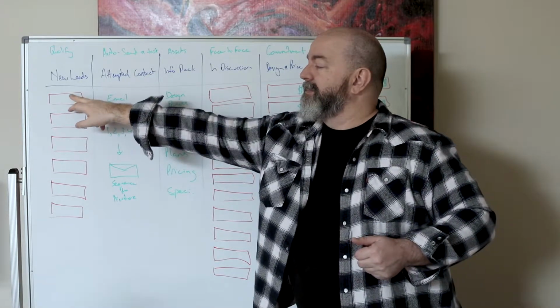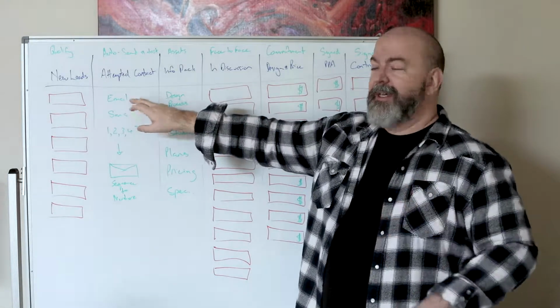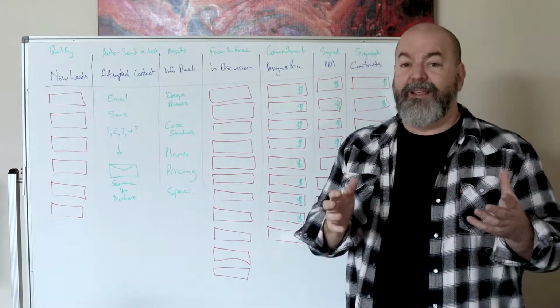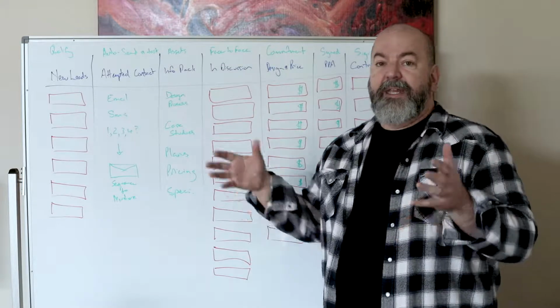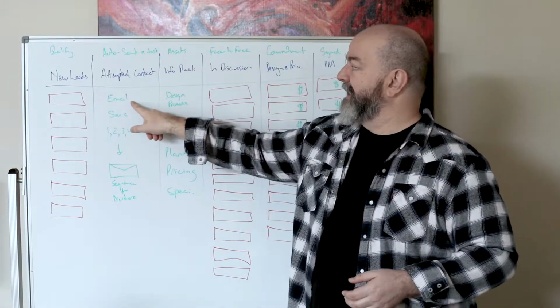When you're in the CRM, you simply drag him over to the attempted contact field, and then this sequence will automatically run without you doing anything. You don't have to take notes. You don't have to make any comments. You don't have to do anything except drag that box over to here.